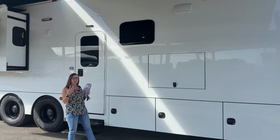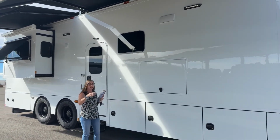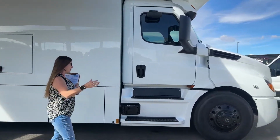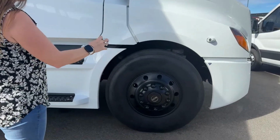So to give you a nice uniform color, we've been ordering all of our Classics with full paint. So this is a full paint finish in all white. It looks super awesome against this badass black wheel package that you get from Renegade. So you don't have to get this.